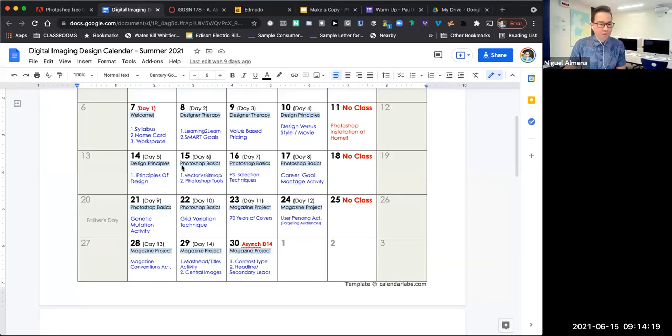It's really cool. But yeah, guys, let's jump in. I wanted to go over a little bit of what's happening today. If we look at our calendar, the objectives for today are to look at some basic vector versus bitmap, or vector versus raster. We're going to be learning a little bit about how computers create images. We're going to have a little bit of fun with that today, which is really cool. We are now on day 6, which is kind of nuts, that we're already 6 days in.